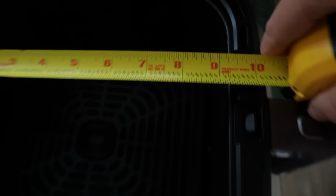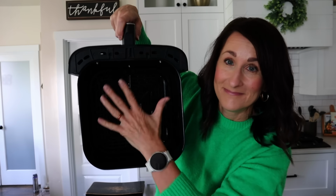Number 2, the size. Do not get anything less than 6 quarts. Even if you're only air frying for 1 or 2 people, just go with a 6-quart air fryer. And heck, let's not even worry about quart size. Let's talk about the horizontal cooking space. I recommend at least 9 by 9 inches wide, and I recommend a square basket instead of a circular basket. You're just going to be able to maximize your space.